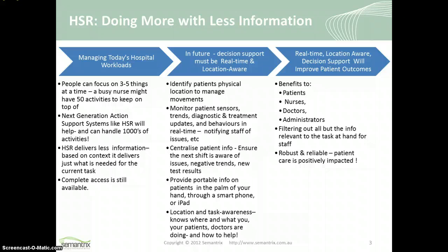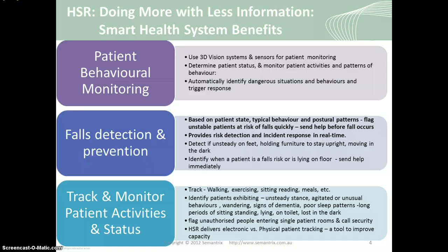In future, decision support must be real-time, location-aware, identifies where the patient is so you can manage movements and optimize your workflows, monitors patient sensors and trends. So we know there's a decrease in oxygen saturation. We know the blood pressure's gone up. We know there's some other niggling problem that's getting worse, and notifies of issues ahead of time where we can. And we centralise patient info so everyone has access to it at the level required with their level of access control. A nurse sees what's relevant to a nurse, a doctor sees what's relevant to a doctor. Again, portable device and location awareness are key. And we see major real-time location aware decision benefits to patients, nurses, doctors, other staff members.